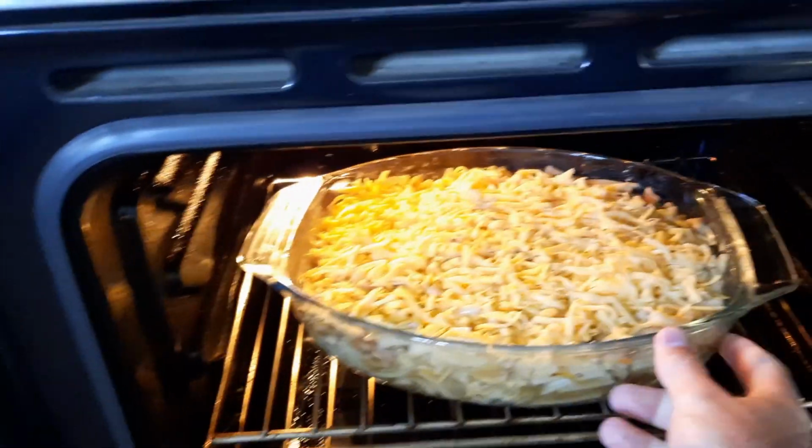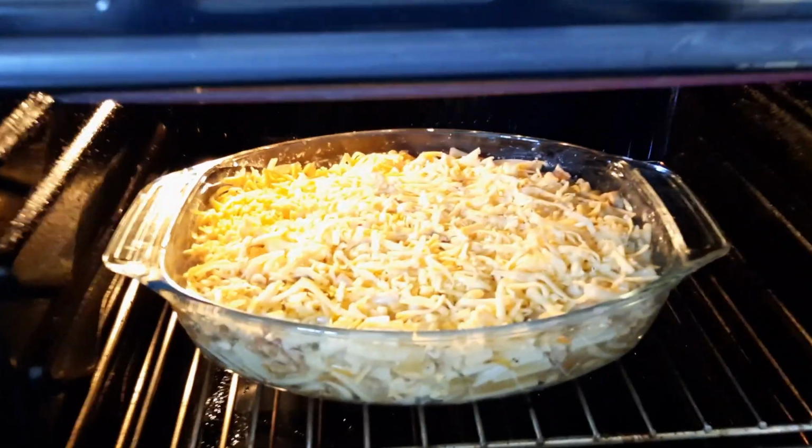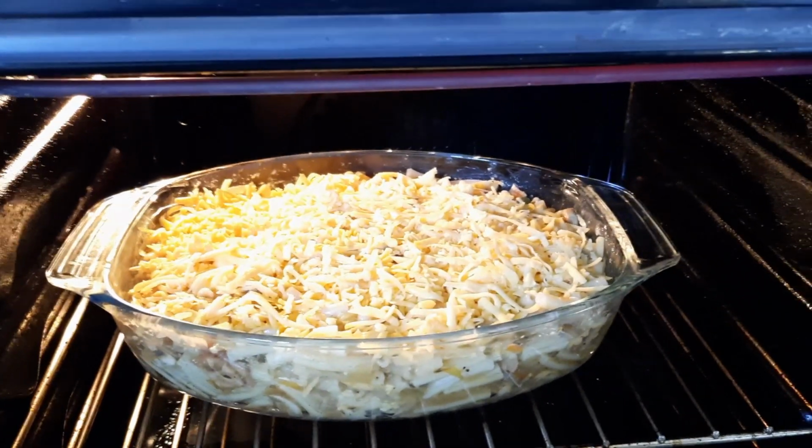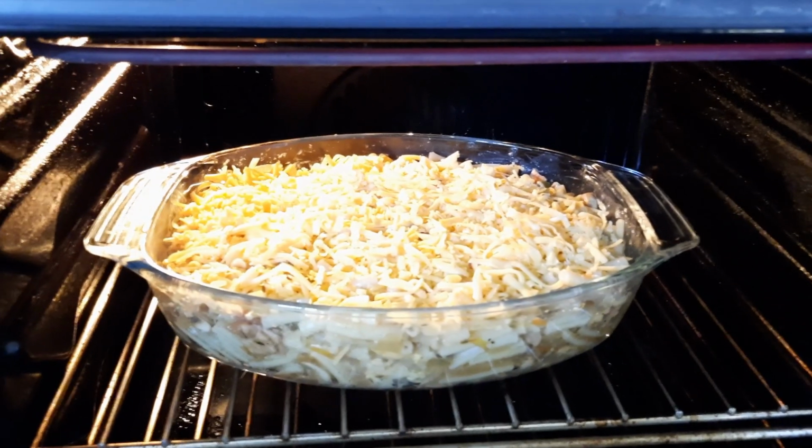Let's get this bad boy in here and get it ready. And we'll let it chill there, we'll keep an eye on it, and then we'll just put the grill on top lastly and let the cheese brown on top.